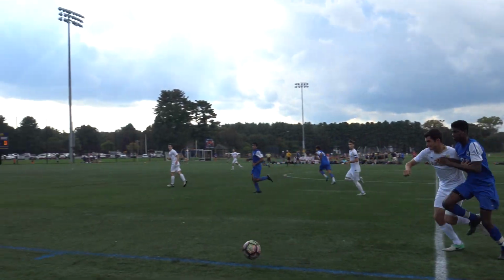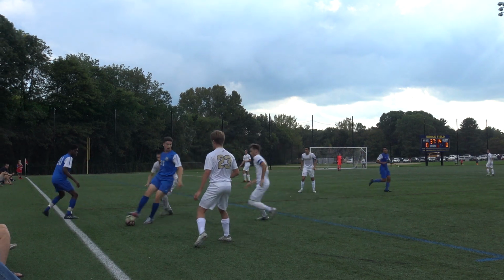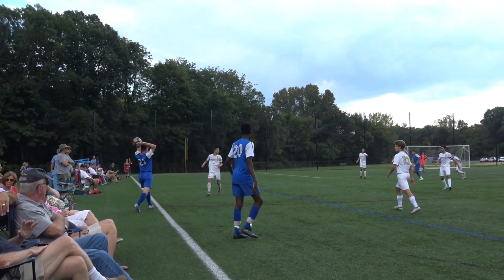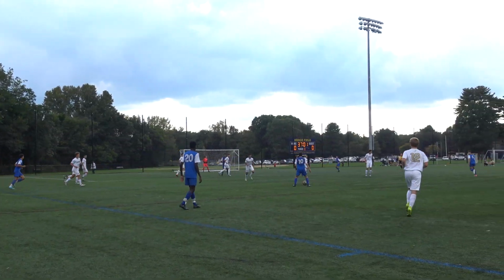Mac down the left side. He tips it ahead. Ben Kaplan has it. Ben still has it. Ben turns. It's out of bounds. Brookline's ball. Ben Kaplan on the throw. Goes down the left side to Jacques. Jacques turns. Gets it to Sammy.